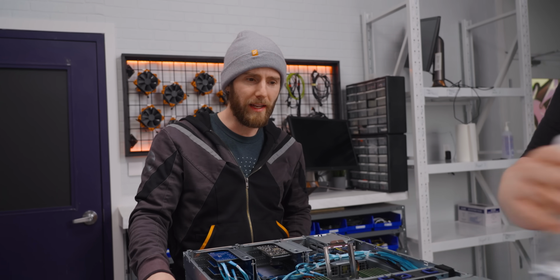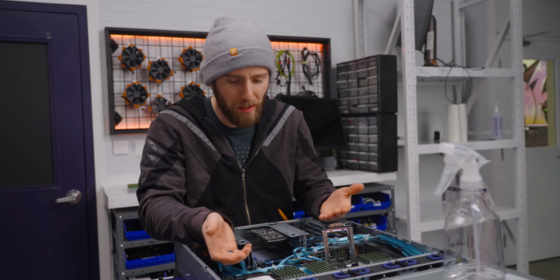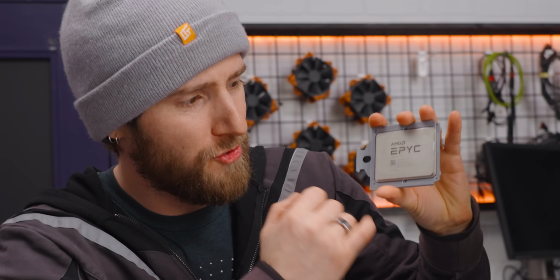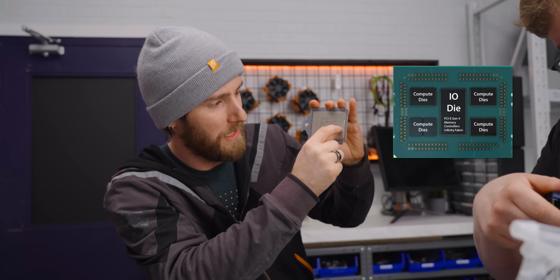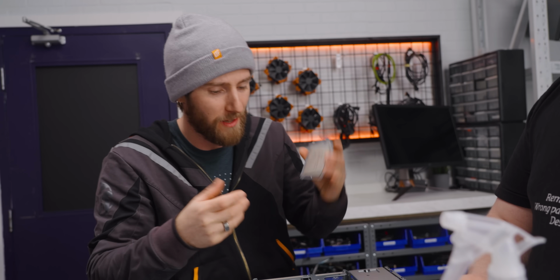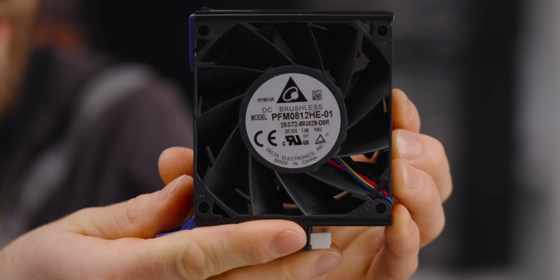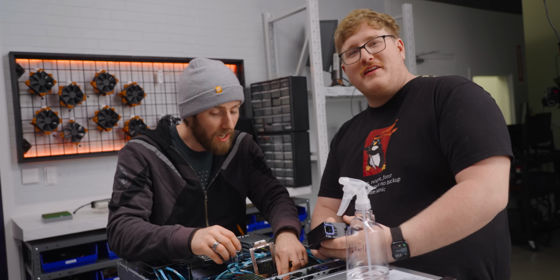It still blows me away how low profile of a cooler they can use for these 280 watt CPUs, but that's the thing, under this giant heat spreader are all the dies, right? It's a chiplet design, so they're actually spread out. It's a lot of surface area to transfer that heat. Brother, these are 80 watt fans. Consume 80 watts? That's each? 12 volts, 7 amp. I think that might be part of the equation.